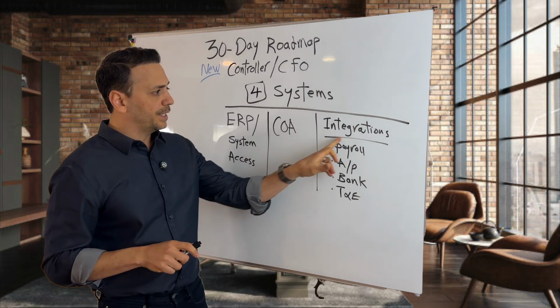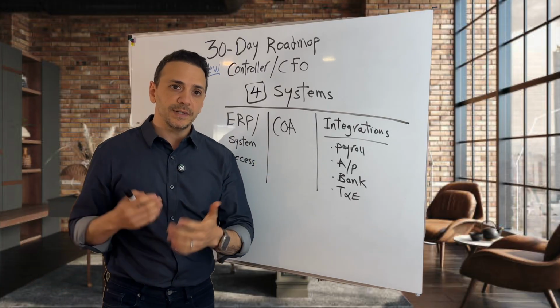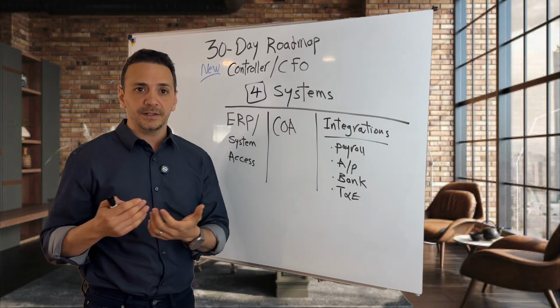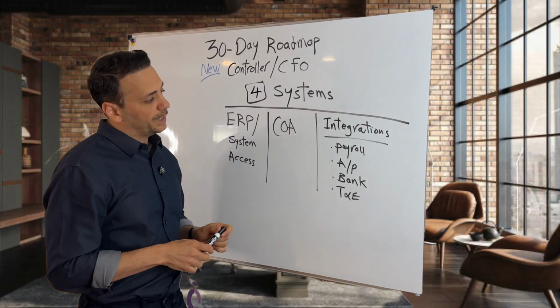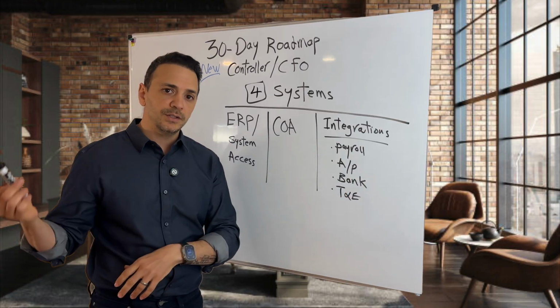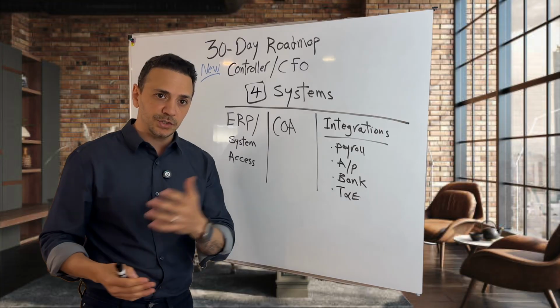The next area is integrations. So integrations is a way to automate transactions so that you're cutting down on the amount of time and cutting down on errors. So you're connecting, for example, a payroll system like ADP directly to your ERP software so that the payroll is booked automatically into ERP, right?